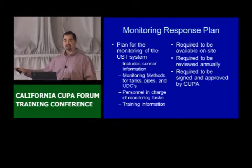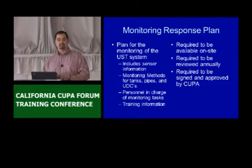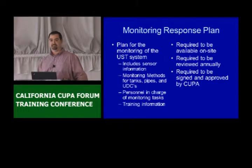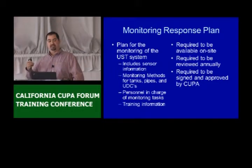Because this plan covers a lot of stuff, okay? It's going to cover what training and how often your training is going to be and who's going to do that training, which will be your designated operator. It's going to include the sensors. Good ones will actually have the serial numbers of those sensors. Okay, you can get those from a contractor who does a monitoring cert. Just have them take the serial numbers off and write them down for you, and you can put them in that plan. Now, however, if next year you do have a sensor fail, we'll just have to replace that number. No problem, no problem.